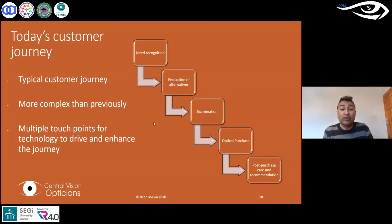So just thinking about all of those steps and thinking about where we could use technology to enhance all of them, not just the examination and the way we dispense glasses and the technology we use for glasses, but all the things. How are they going to find out information about their eyes? Are they going to read a blog or content that you've written? So there's lots of steps here.